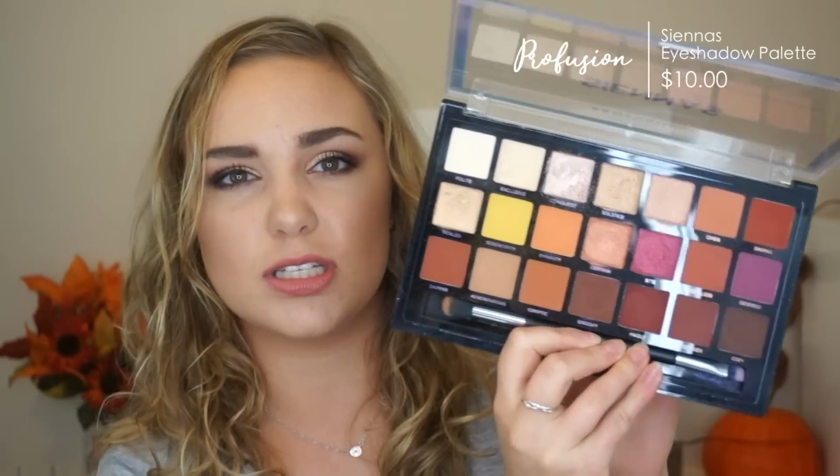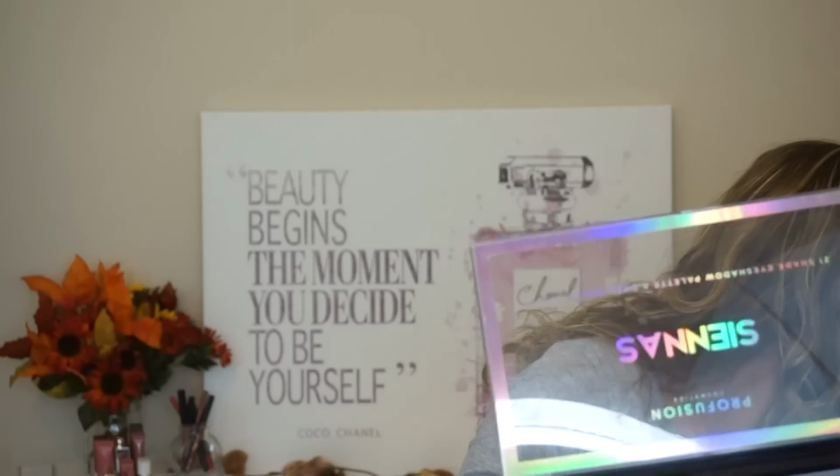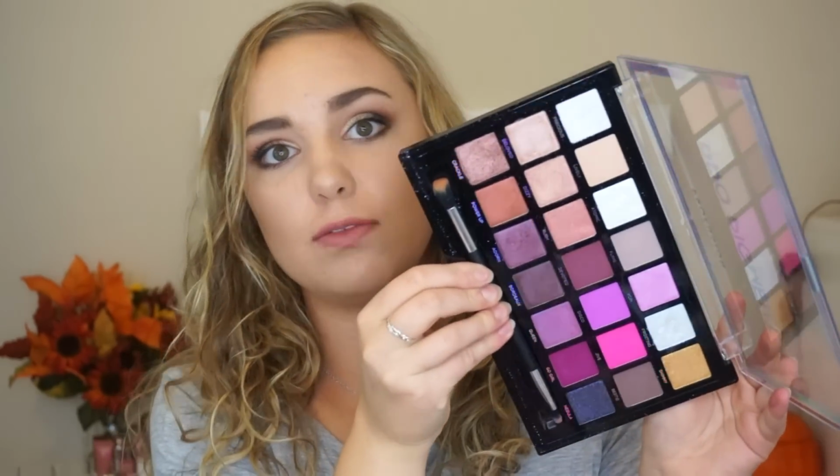You guys, another palette is the Profusion Siennas palette. I did do a get ready with me with my Profusion products that they had sent on PR, because I want to share with you guys their new products. They have a chocolates one, a Siennas one, and a Pro Pigment. The chocolates is the darker browns, with a little bit of blue, green. This one's obviously straight warm tone fall vibes. And then they also have the Pro Pigment, which I have here, and the Pro Pigment is the full-on pinks, purples, which can give you fall vibes too.